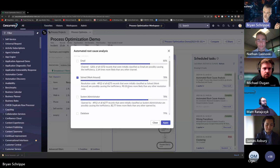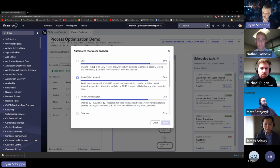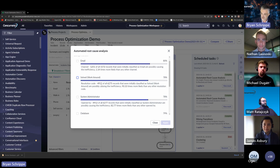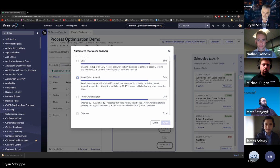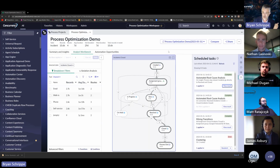Well, why is that? Why are a lot of our incidents being solved with workarounds? Do we have a problem deficiency? Are there not enough problems getting created to either look into these workarounds and find out what that root cause is? How can we alleviate that? These are all things that we can dig into with this process optimization tool and really start to garner some insights into how we can either alleviate or, by means of automation, transition those into improvement opportunities.